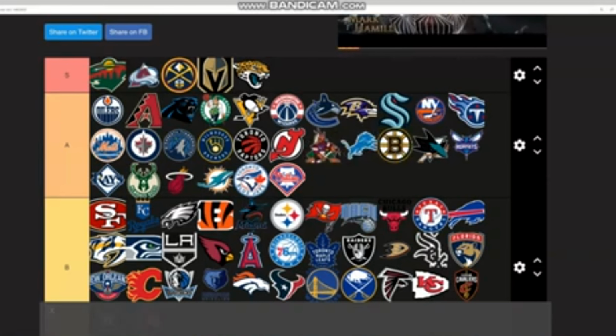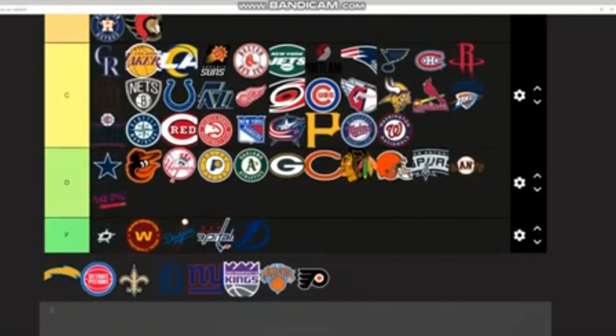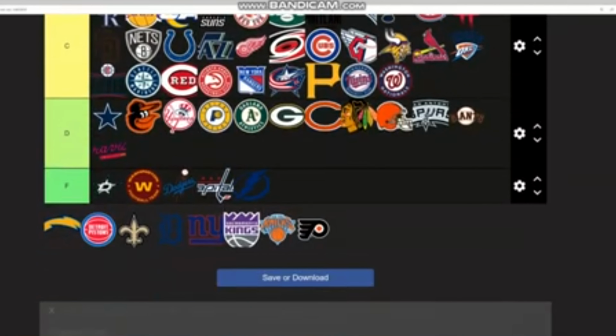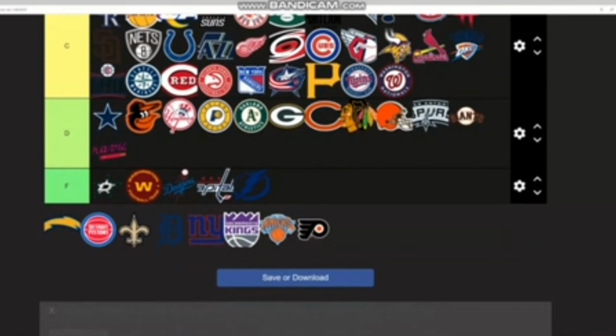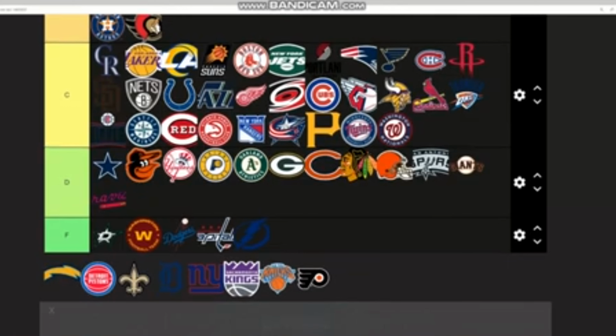Coyotes and Bruins. I'll put it in between Coyotes and Bruins. Coyotes is a little better. Next up, we got the Los Angeles Chargers. This one's actually the old one, so that's going to get a little negative points. I don't like the old one because it just looks less cool. I don't know. It just looks a little worse.